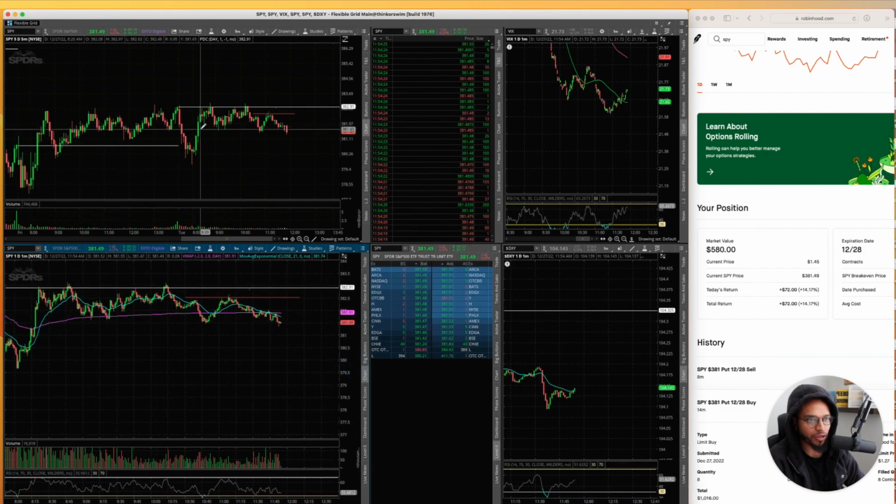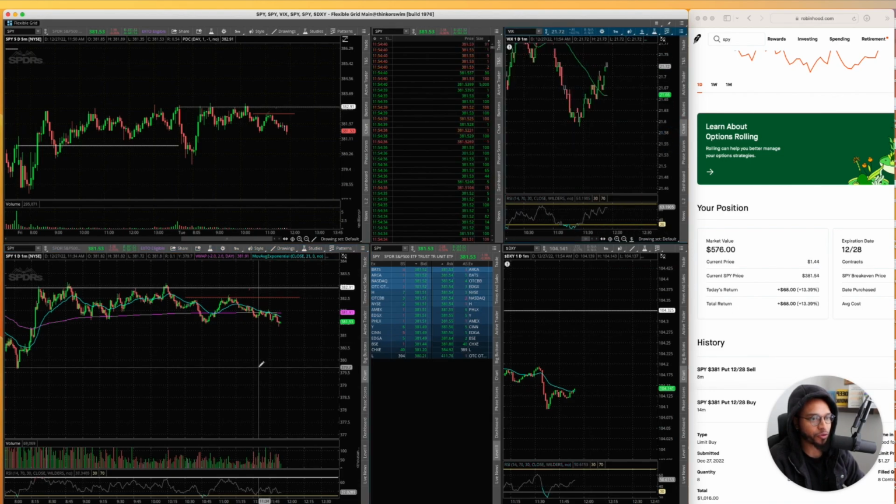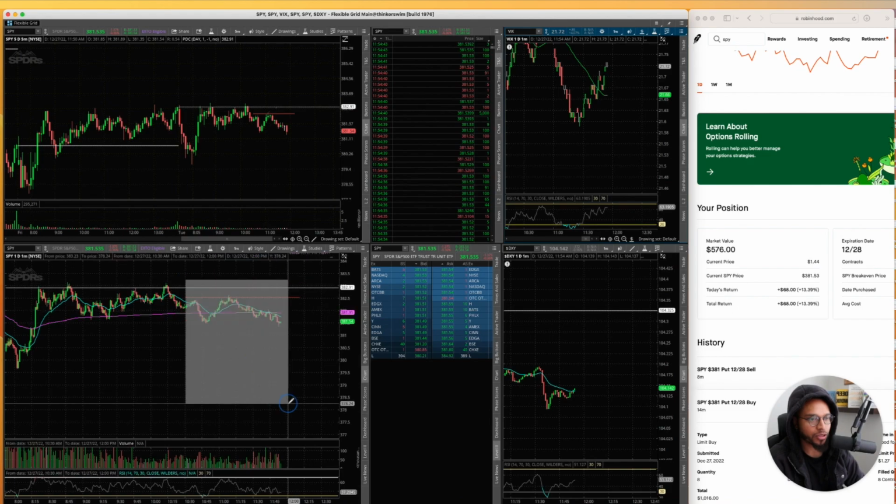Okay, and then overall, let's just take a big picture up here. We see the SPY breaking support. Okay, breaking below support. Now we get the dollar turning up. Dollar's making new local highs while the VIX is pushing up. So this should follow through. We should move lower.